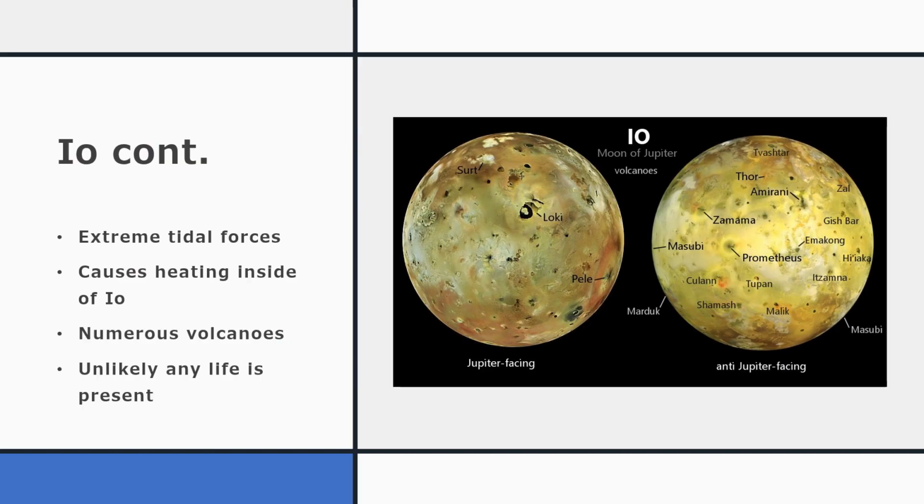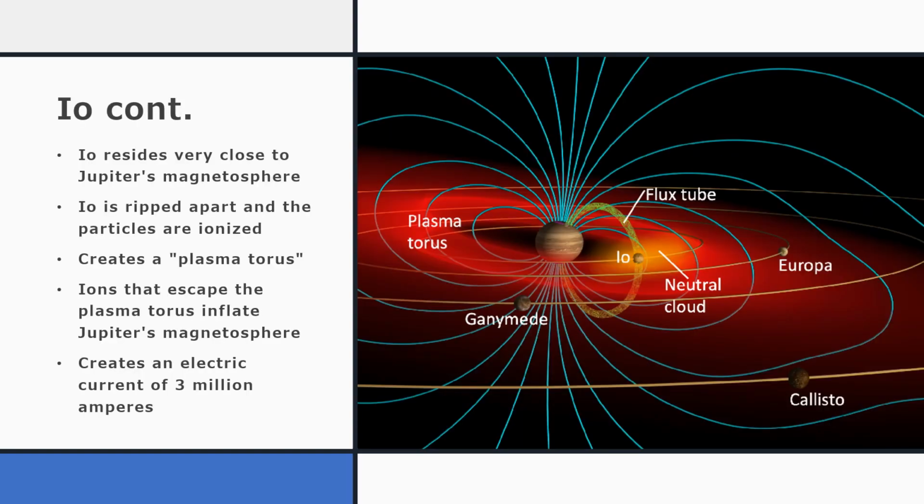Io experiences extreme radiation from Jupiter's magnetic field and tidal forces from the planet and neighboring moons. These tidal forces cause intense heating inside of the moon, which is thought to cause the numerous volcanoes that can be found on the moon. Due to the extreme volcanism and radiation, it is unlikely any life is present on the moon. Io and Jupiter create an electric current of 3 million amperes due to their proximity.